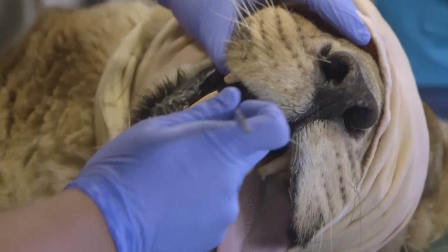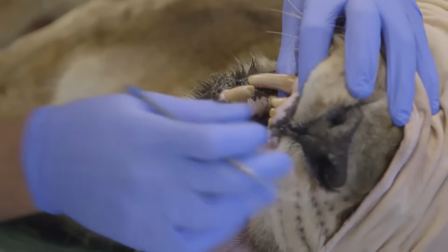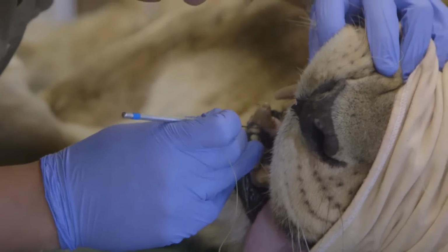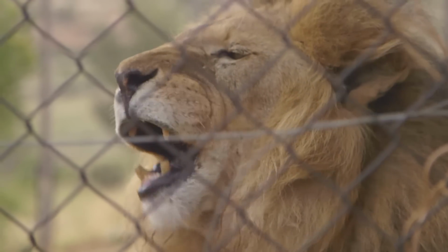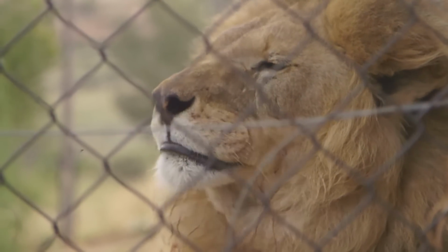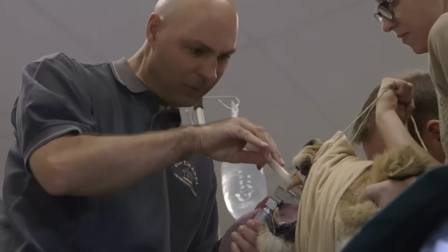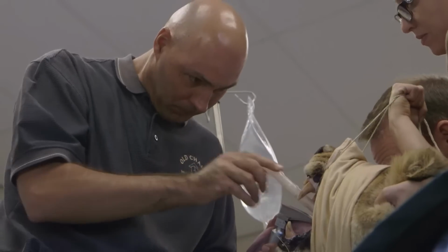They noticed 2 of the canines that were fractured, the bottom canines, and they're doing root canals and repairing them. Fractured teeth aren't uncommon in lions. It happens as they get older and their teeth wear down. Many of the rescued lions had a poor diet when they were young, so their teeth are brittle. 2 root canals will take a while, so Dr. Caldwell hooks Gypsy up to a respirator to make sure she gets enough oxygen.